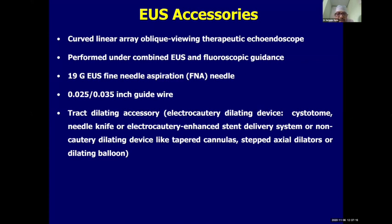It requires a 19-gauge EUS FNA needle, a 0.025 or a 0.035 inch guide wire, and then you need an accessory to dilate the tract, which could be either a cautery dilating device like a cystotome, needle knife, or electrocautery-enhanced stent delivery system like hot Nagi or hot Axios, or one can use non-cautery dilating devices like tapered cannulas, stepped axial dilators, or a dilating balloon.